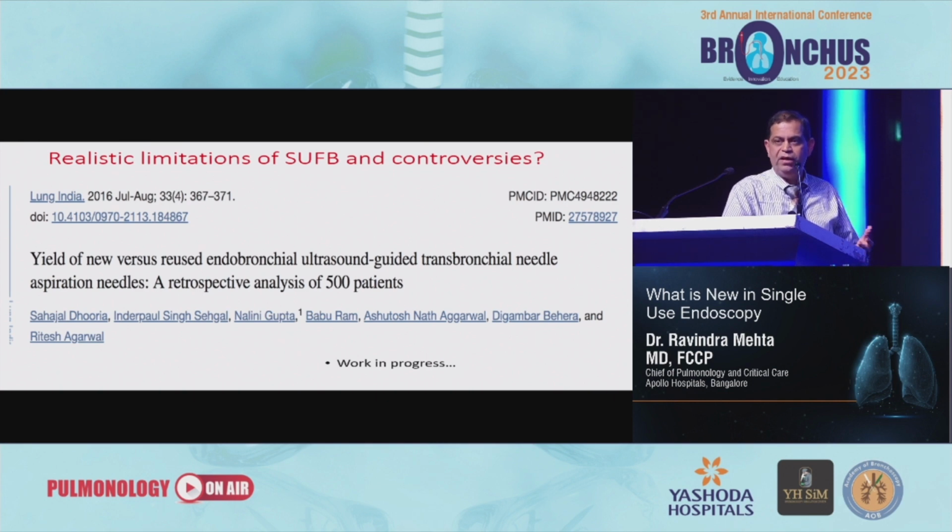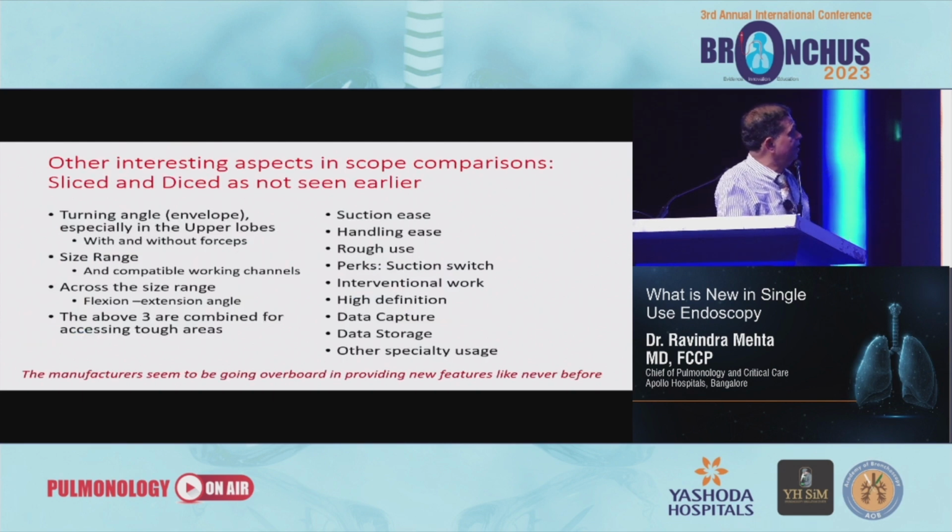Obviously, and we ourselves are trying to look at if we can do molecular studies on them in some sort of model to justify a little extended use to make the single-use concept more meaningful so that we can have better penetration in our setups.